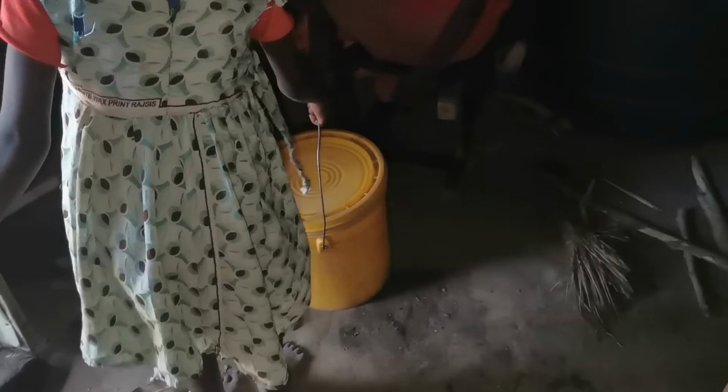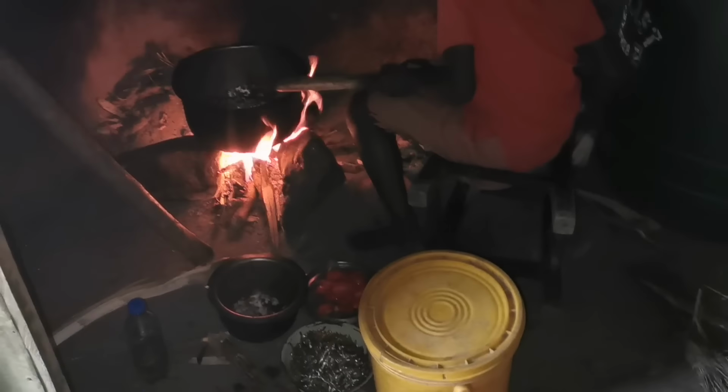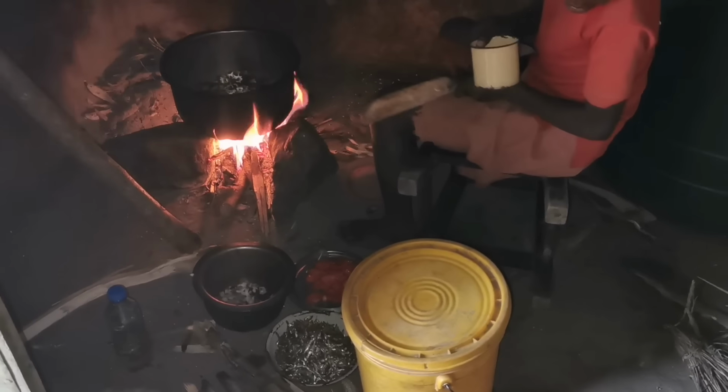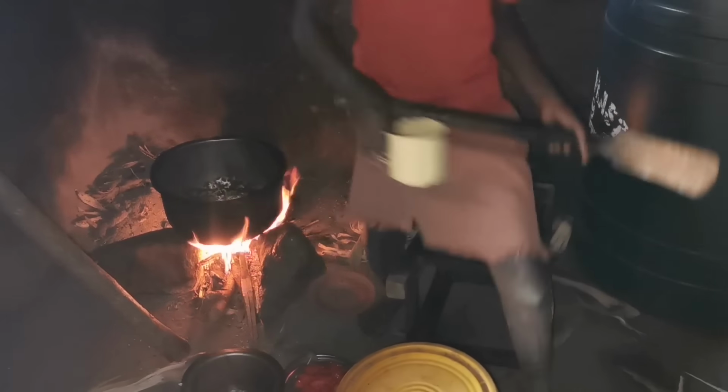So we are waiting for flour, as most of the time flour is kept in the main house. In the kitchen, they don't store food most of the time because of the chicken and the dogs during the day when someone is not watching. Okay, so we are now ready. Mary is now ready to prepare ugali for us and for her family actually, but I'm sure we'll taste the ugali.